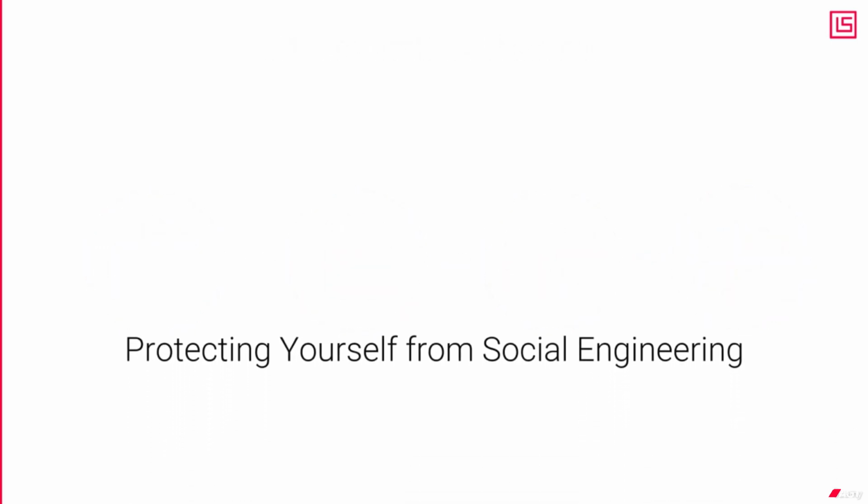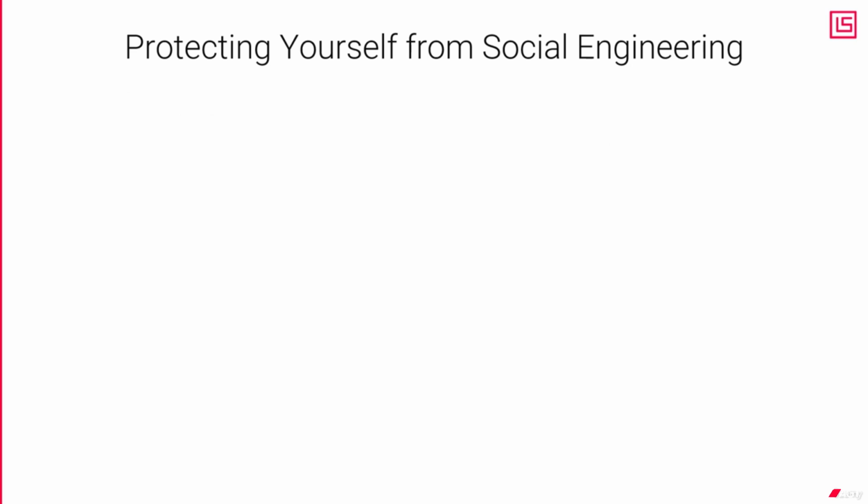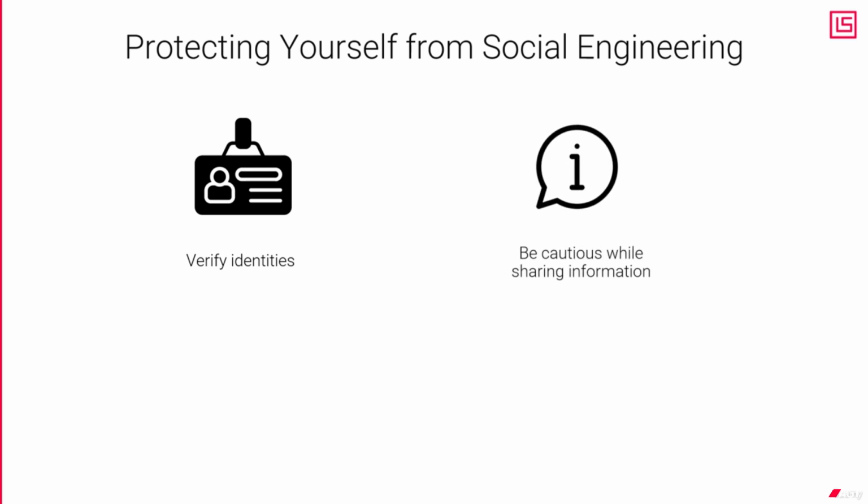By following these best practices, you can significantly reduce your risk of falling victim to social engineering. Always double check the identity of the person requesting sensitive information, particularly if the request seems unusual. Use known contact information to verify requests instead of responding directly to emails or calls. Refrain from sharing personal details on social media or with strangers, as this information can be used by attackers to create a pretext for a social engineering attack.